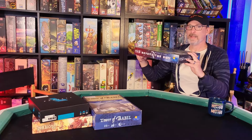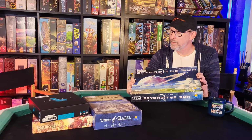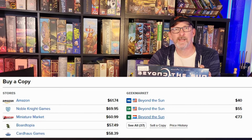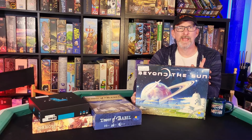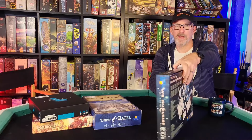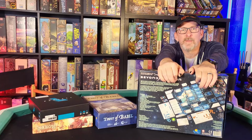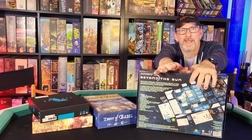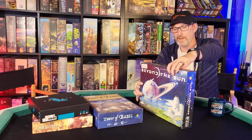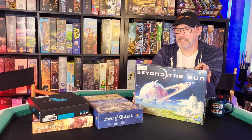This one, a little bit less of a deal maybe. It's Beyond the Sun for $34.95, so $35. This is one that I've kind of been interested in. I've heard it described as Tech Tree, the game, because you're just following a tech tree along. If you've played Twilight Imperium or any of those games where you build tech and you have to build this tech before you build that tech, and part of the fun is trying to figure out what's the most optimal route to get the tech that you want. This takes that and makes it into a board game.